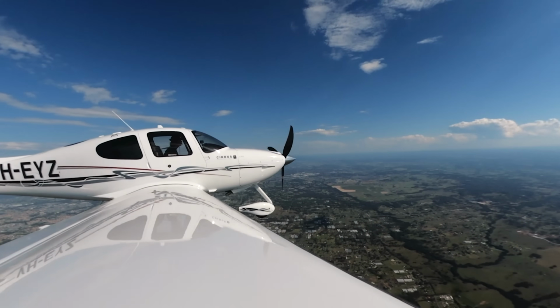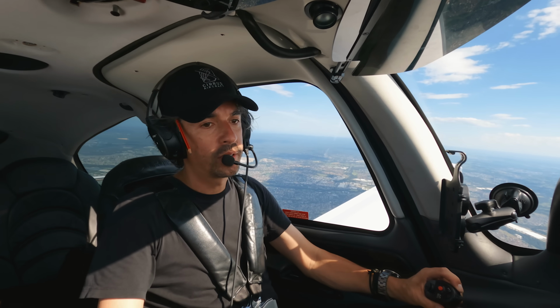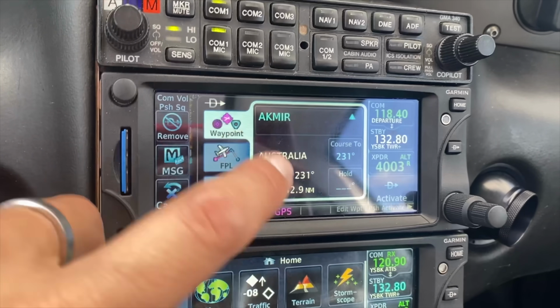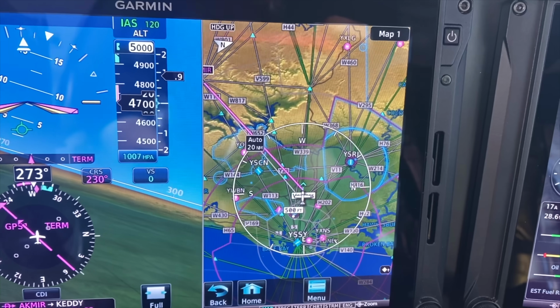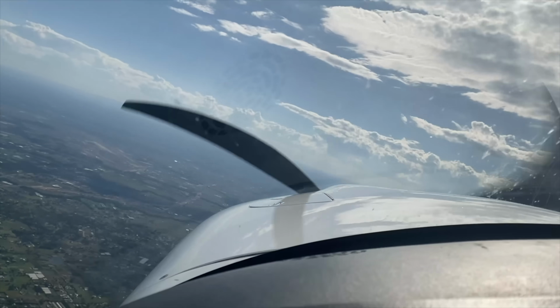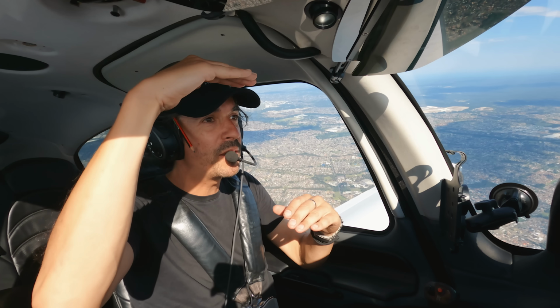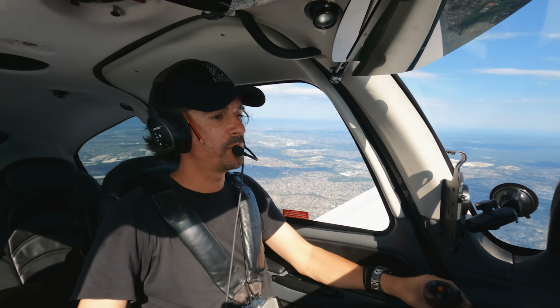But Echo Yankee Zulu, cancel SID, clear direct to Acme, maintain 5,000. Cancel SID, direct Acme, maintain 5,000, Echo Yankee Zulu. So just go direct, Acme, activate, and then I can go to the GPS steering on here, and looking on the moving map here, that will give me a turn. You can see the aircraft is also making a turn to the left. But I'm being kept at 5,000 feet. There's probably traffic coming into Sydney above me, and when I'm clear of that, then they'll give me a climb up, I would assume. That's what's happening at the moment.